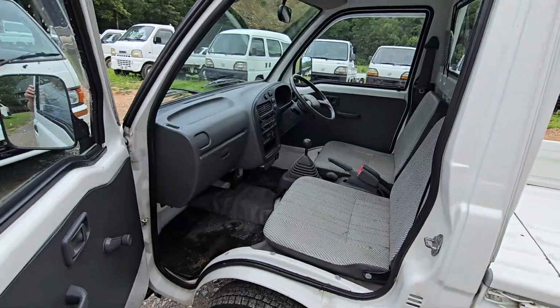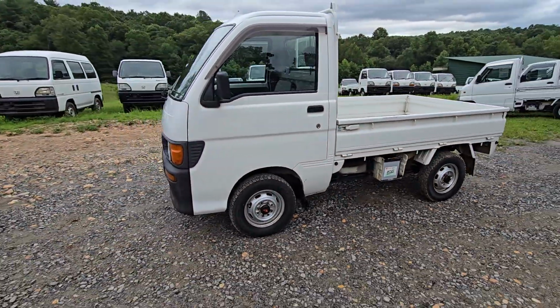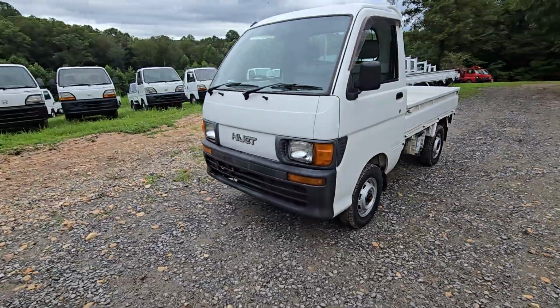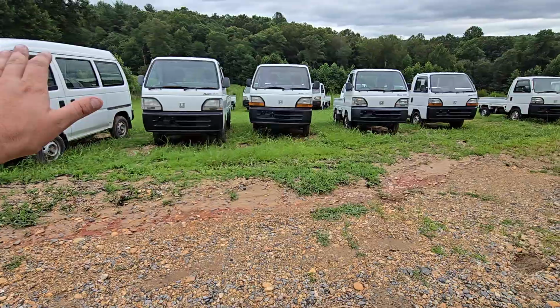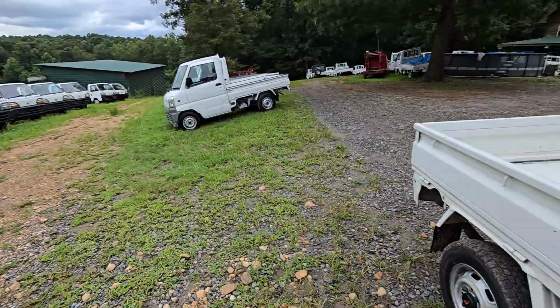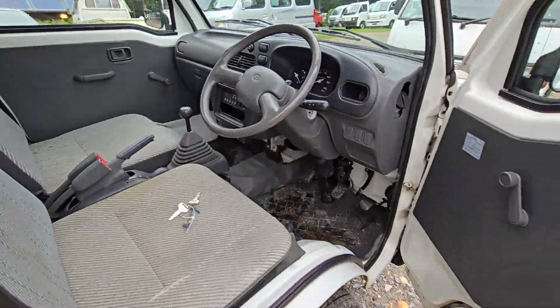Let me do one more quick shot of this truck here. Step back for you. Good looking front end. The plastic's not torn up or nothing. We have several trucks to choose from, Zeb, and I want to make it feel like you are here.